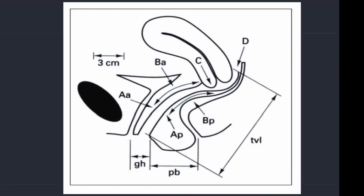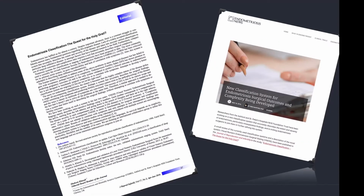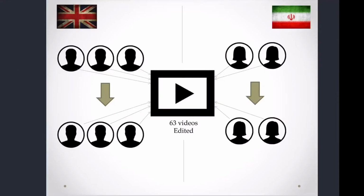So VNESS is a bit like POP-Q, if you like. All it does, it describes how deep the disease goes in various parts of the pelvis. I wrote an editorial on this in 2016, and it was picked up by the media and the news as well. But then we did a validation study. We had 63 videos that we scored.